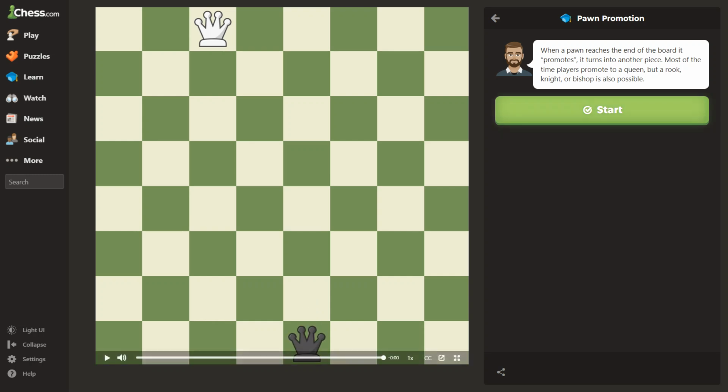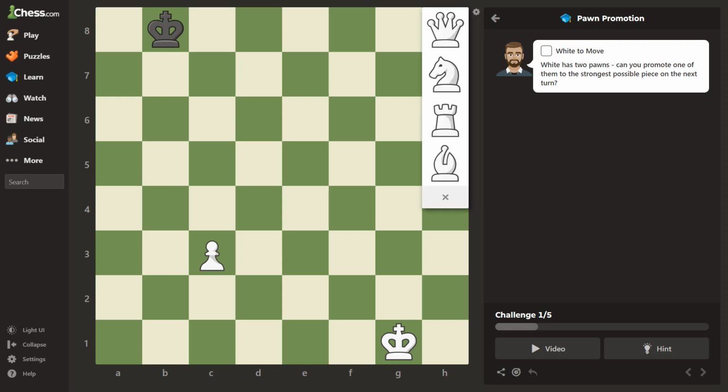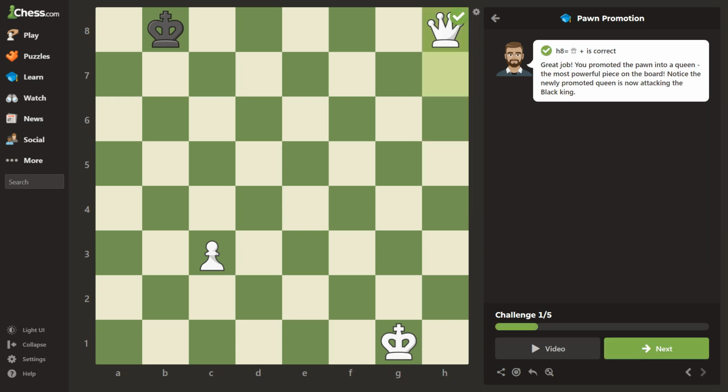Right, let's do this. Should be fun. So select start. White has 2 pawns. Can you promote one of them to the strongest possible piece on the next turn? Well, you can see this guy's way back here, so he's obviously not the one. So let's take a look at this guy. Advance forward. And let's select the queen. Boom. And you'll notice now we're attacking that piece, which is called check.